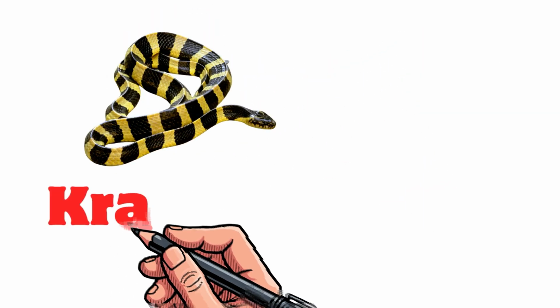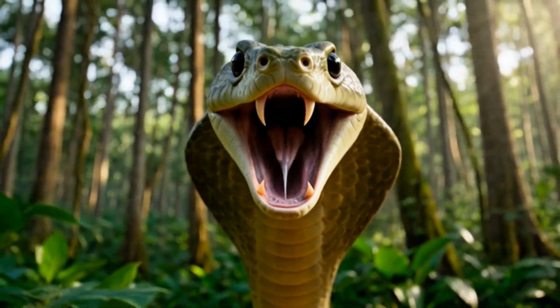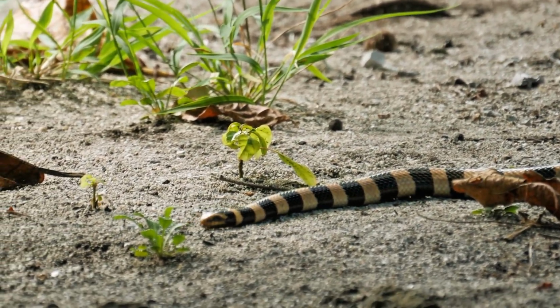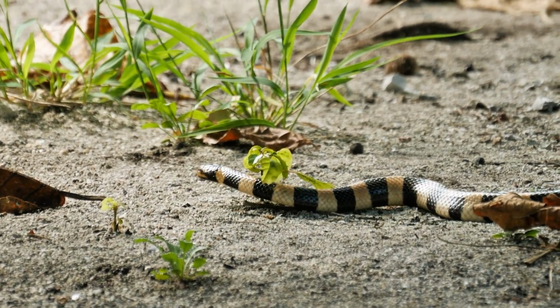The krait is a highly venomous snake found in South and Southeast Asia. It is usually black with white or yellow bands and is mostly active at night. Kraits feed on other snakes, rodents, and lizards, and their bite can be very dangerous to humans.